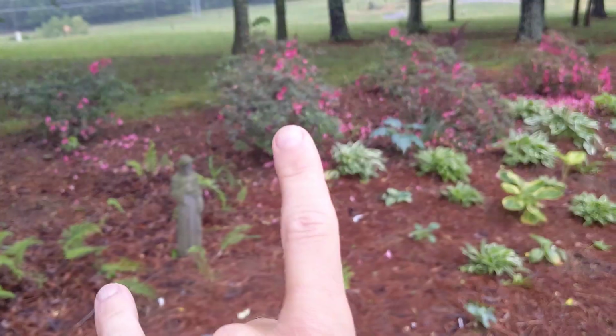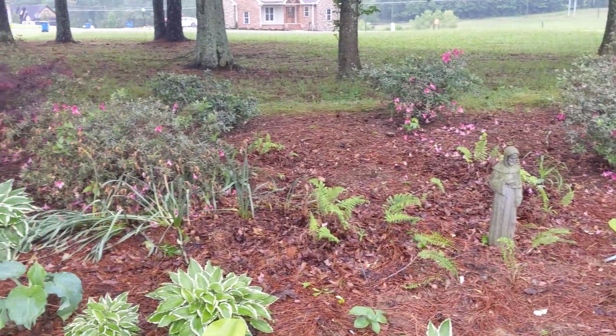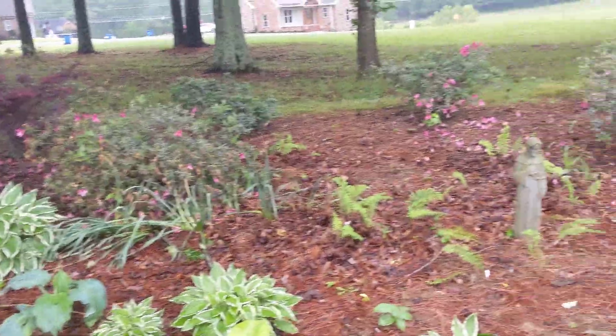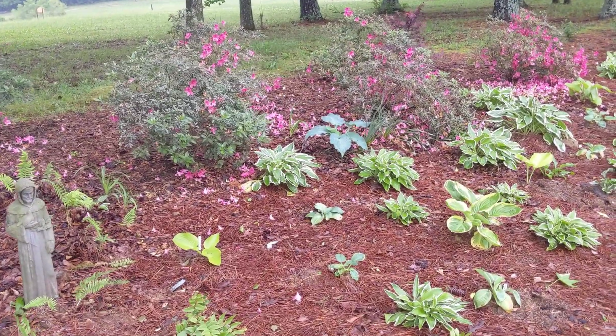These are Pride of Mobile azaleas, and these will serve as a hedge one day, but I'm going to have to be very patient because azaleas do not grow really fast. They're a moderate grower at best.